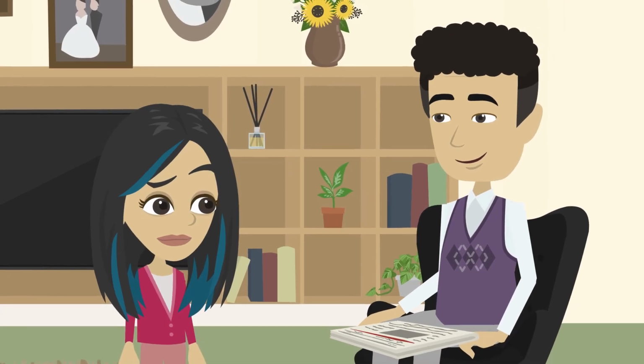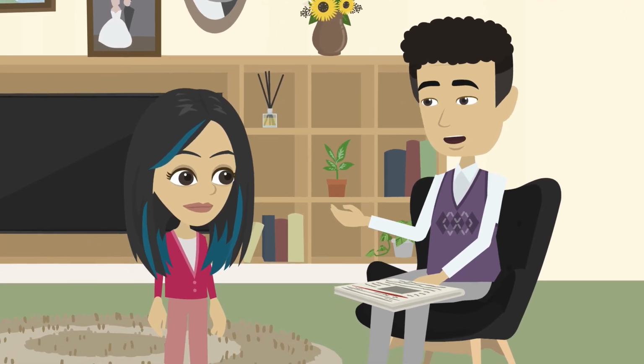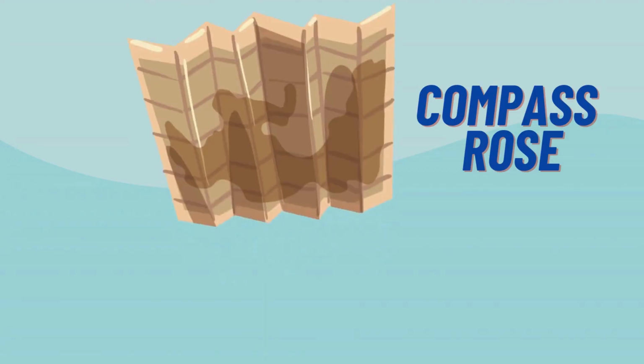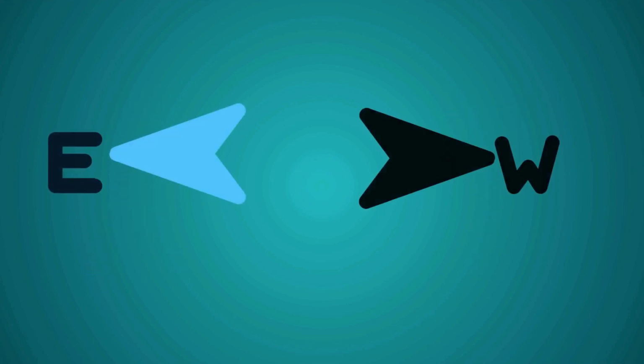Baba, what are the cardinal directions? Cardinal directions are the four main directions on a compass rose. These directions are north, south, east, and west.